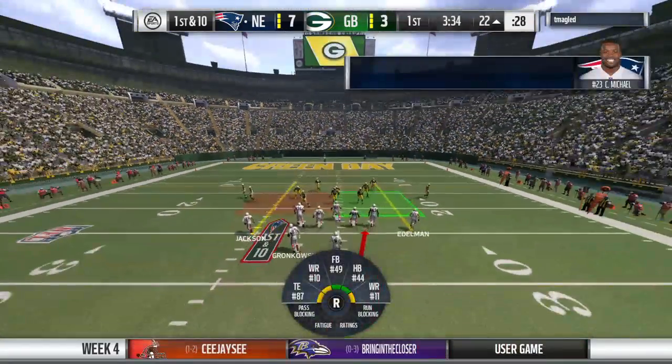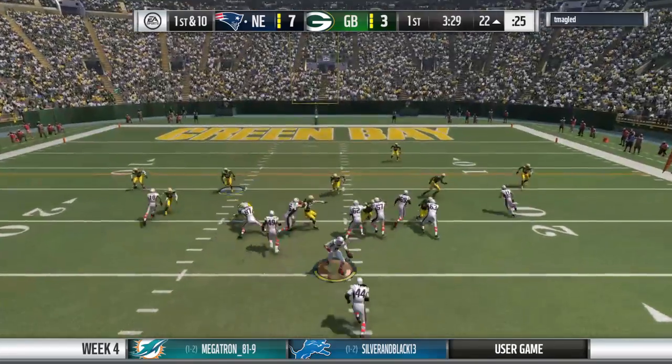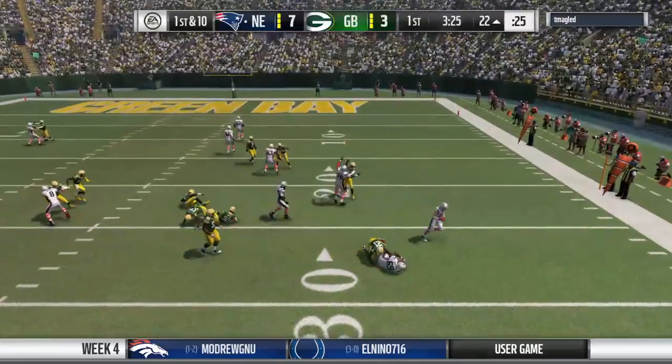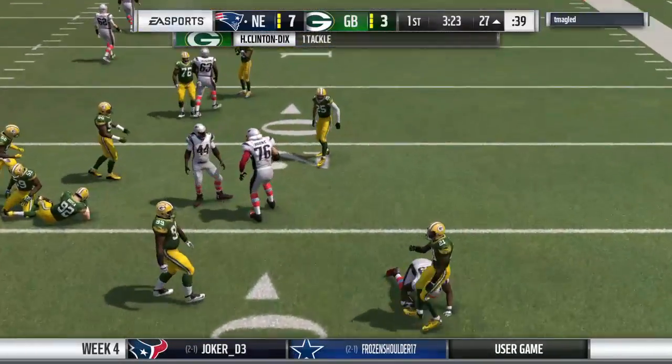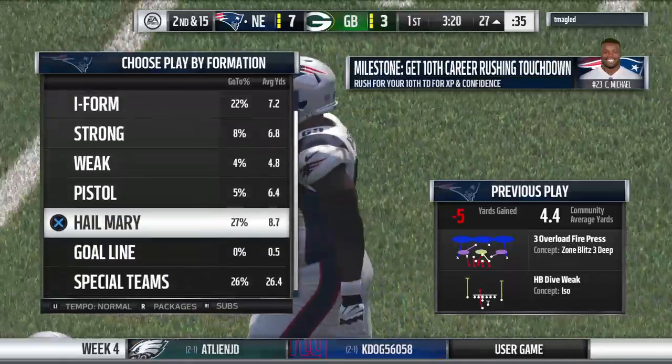I think pressure is always the first way to go. You love pressure. I love it. Let's see if they dial it up this drive. And on his first carry, he loses the football. Wow, that ball gets knocked free, but a teammate comes along and scoops it up.